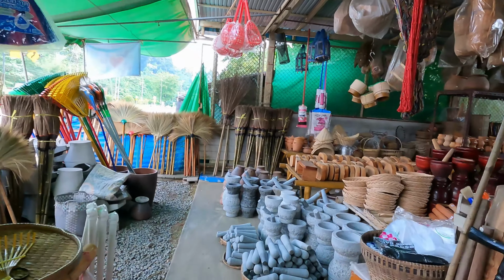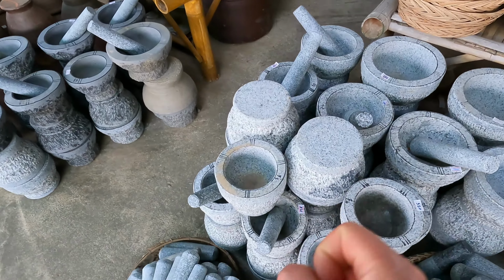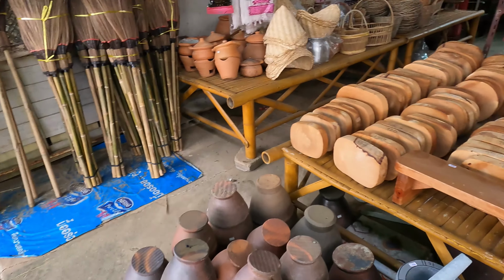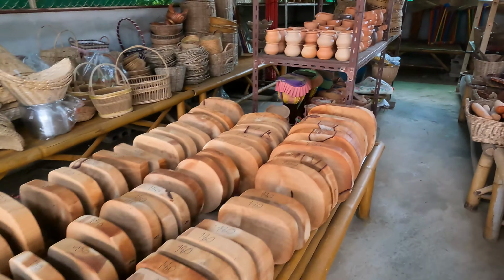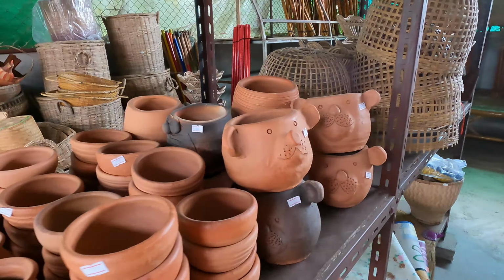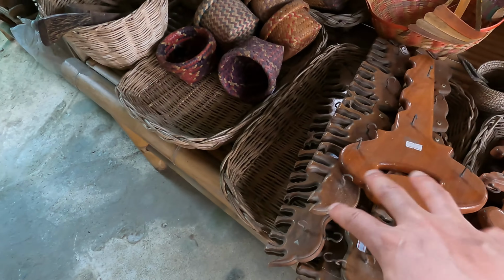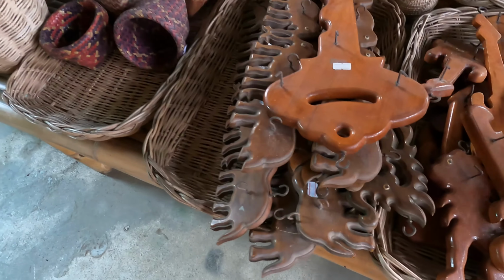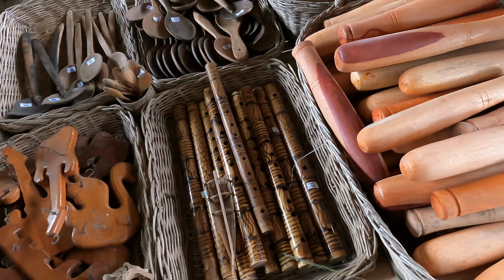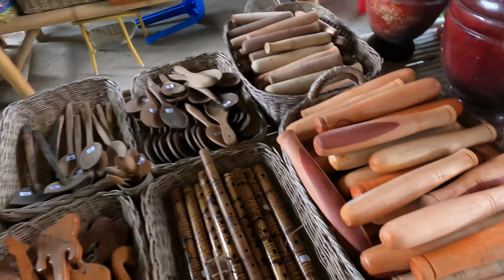Let's see what else they have here. This, it's for mixing sauces. You put all the herbs here and you pound it. A roadside shop. Check it out, guys. Oh, that's so cute. Wow. A big key for your keyhole. You have a guitar here. You got the flute. This is where wives use this to beat their husbands. Or you can use this to beat the meat too.